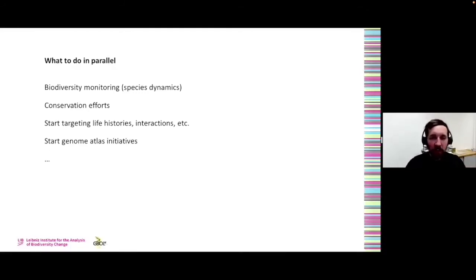One thing is biodiversity monitoring or targeting species dynamics. Even the data we have at hand now might only cover 50% of the species, but already they are better and more precise than anything we've had before. So yes, of course, biodiversity monitoring should be done without the deeper knowledge of the taxonomy of many species, especially if you think of properly vouchering specimens and databasing the data so that it will allow for a reanalysis maybe in some years' time when you know more. And maybe even more importantly, also conservation efforts that need to be done now.